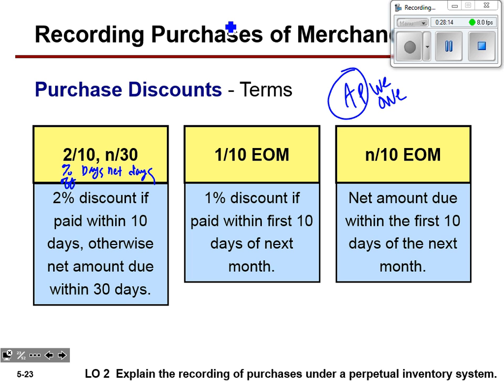Sometimes you'll see 3/10, n/15. So what would that mean? 3% discount if paid within 10 days, but the rest is due in 15 days. The net amount is due in 15 days. 1/10 EOM, 1% discount is going to be given if you pay it within the first 10 days of the next month. So in other words, if they send you a bill in June, they're going to give you a 1% discount if you pay within the first 10 days of July.